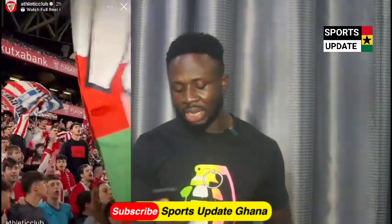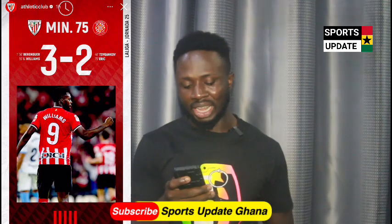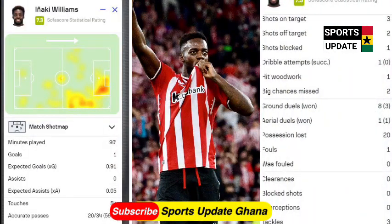Now, let's check out how Inaki Williams fared in this game for Athletic Club. Well, Inaki Williams was rated 7.3 for his performance in the game. He played 90 minutes of action. He had 1 goal, 54 touches on the ball. He had a passing accuracy of 59%, 1 key pass, 1 long ball, 3 shots on target, 2 shots off target, 1 shot blocked. He dribbled past 1 player. Inaki Williams hit the woodwork once in the game and missed 2 big chances in the game.